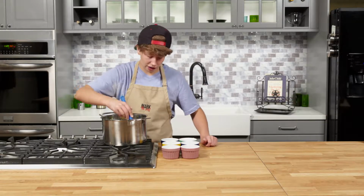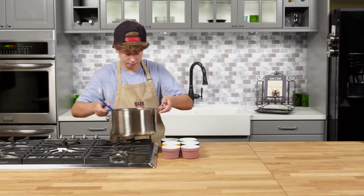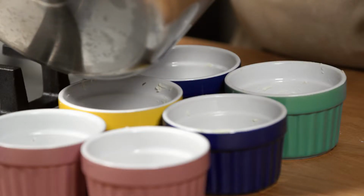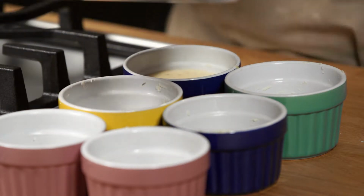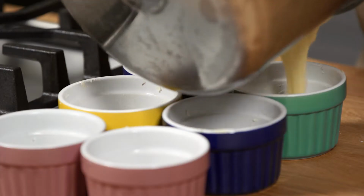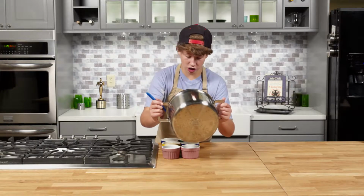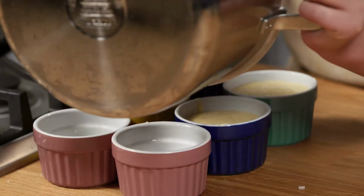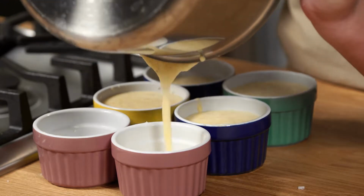All right, so right here we have 6 buttered ramekins. Go about 3/4 of the way up or until there's a little line in most ramekins. I like to go up to that line. This is where you can differ from the recipe. You can make breakfast soufflés by adding sausage and scrambled eggs. You can make an omelet soufflé by adding spinach and a lot of fresh vegetables.